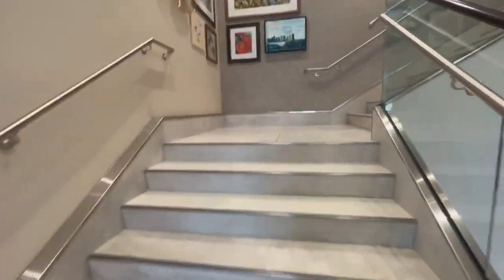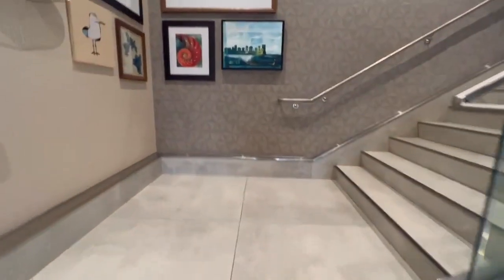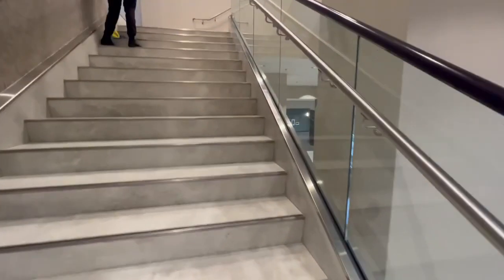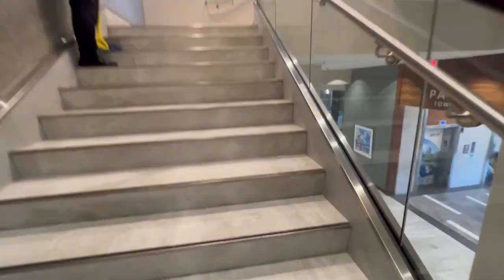So we're going to go up these stairs here. I do apologize. This is going to take me a second to get up the stairs just because this nice lady was mopping the stairs, so I had to be careful.